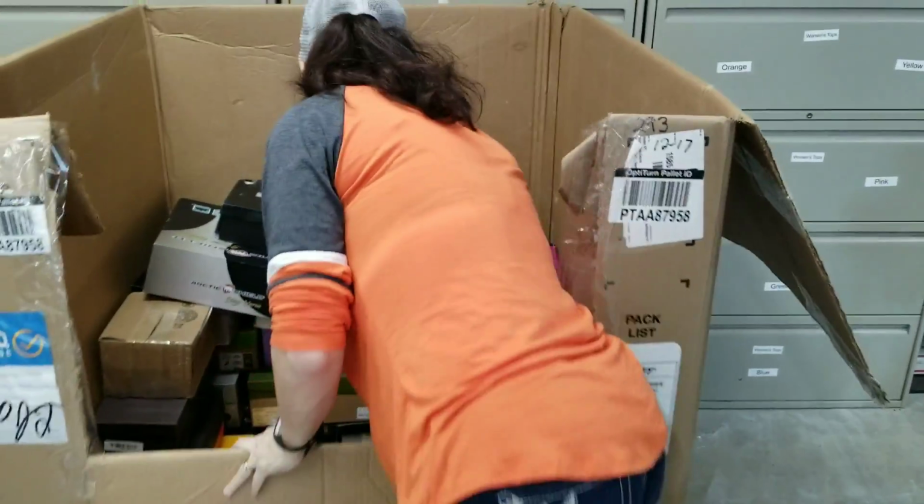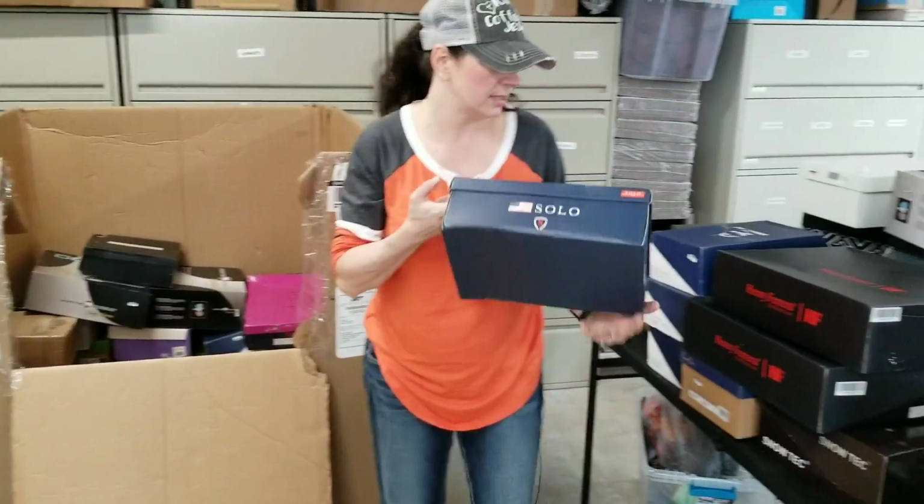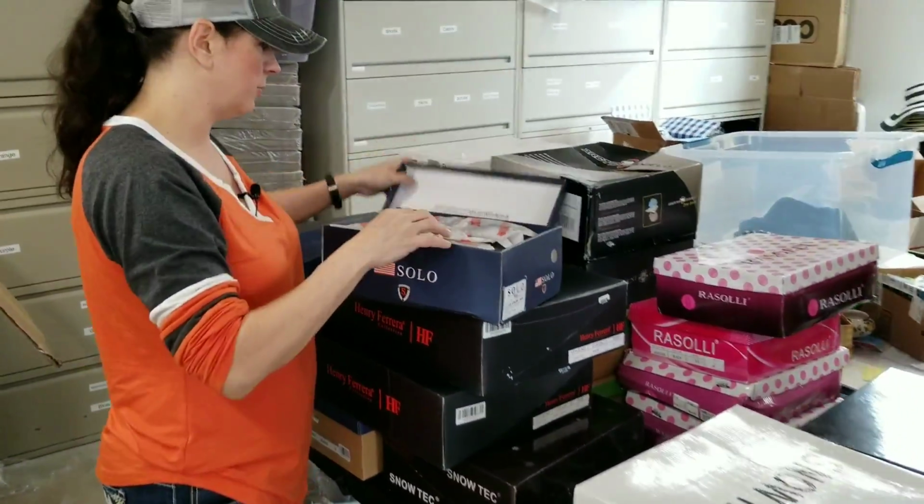All right, let's keep working on the shoes. Looks like that's all we got left. We've got a couple of mystery boxes in there, so I'm not sure what's in those. We'll have to open them.